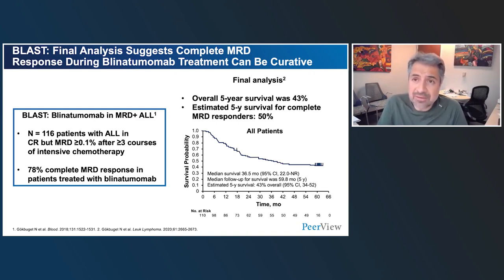What that means is that, historically, MRD positive patients had a poor survival. In fact, there's nothing called minimal, it's immeasurable, because any disease comes with a relapse. So 12 months median survival in MRD responding, with a 5-year survival of 50%. There was no randomized trial, but the median survival was 36.5 months, triple what you can see in patients who were MRD positive without the blinatumomab. Based on this data, the drug was approved in 2018 for the MRD positive setting.